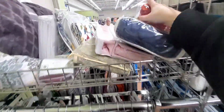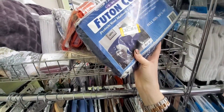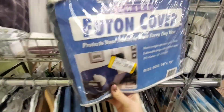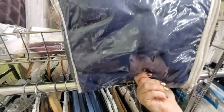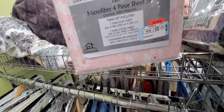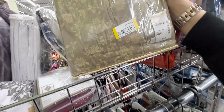But here we go, tons of new linens, well, dead stock linens. That futon cover looked kind of cool because I think that Beauty Rest font is vintage 90s, but you can see through the plastic, that is used. Gross, gross, gross. So I didn't even look it up. Now here we have, what's the brand? Linden Home. I forget what store it came from, but that design was not very desirable. I did put both of those in my cart, but I later put them back.